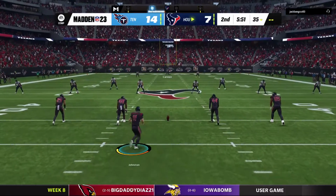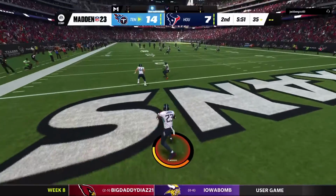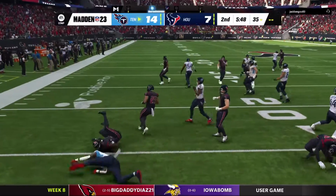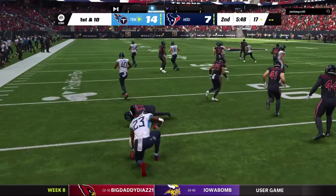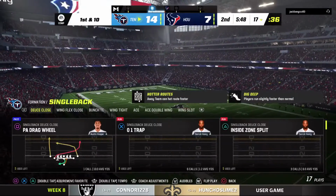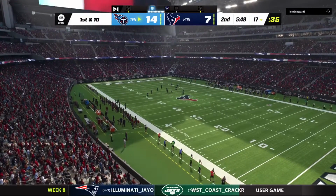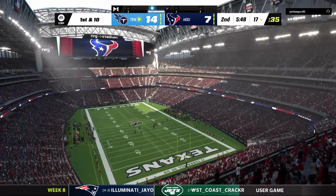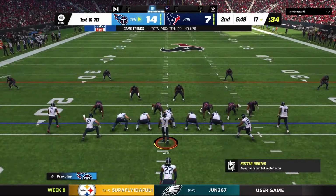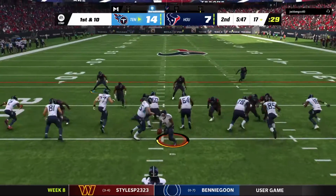Out is the Texans kick team as they'll send this one away. This will be brought out from the middle of the end zone. And no chance to get away as they'll get him down at about the 17-yard line. The Titans offense set to begin the drive. And the football changing hands here as this offense takes the field.